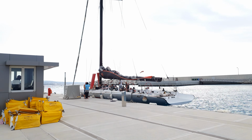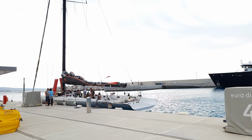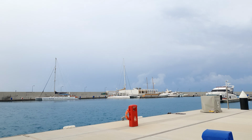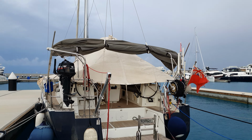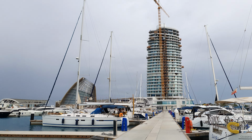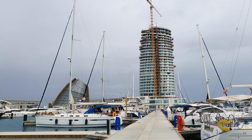So, good morning everyone. We are here in Agia Napa Marina, now at daytime. The plan was taking part in a regatta to Tel Aviv, but unfortunately it is cancelled because our boat is too fast and it's a racing boat, of course.